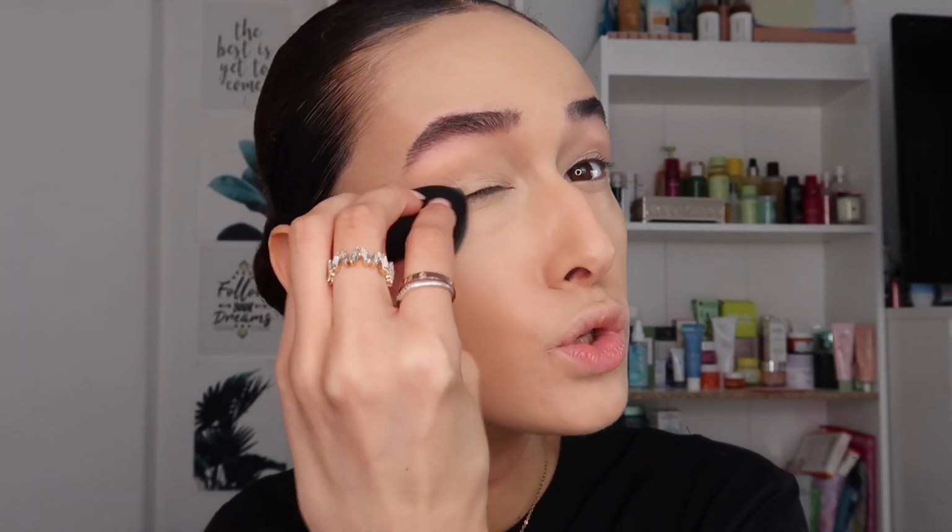Right. Just let me say this before I change my mind. This is probably the most full coverage concealer I have ever used. No word of a lie. Where's my vein? Where are my under eye bags? Where are all my issues, problems? It's all gone. No. What?